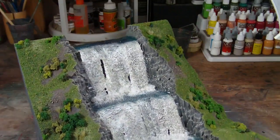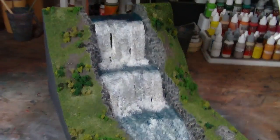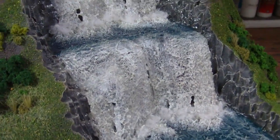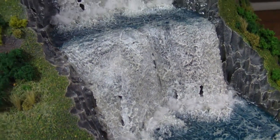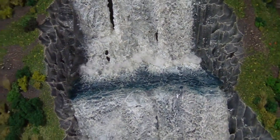Let's see if I can give you a little close-up of that. It's a little tight in here with all the... no, wait a minute. Let's go freehand on this. So that gives you a little sense of how the water is cascading down over some of those spots.